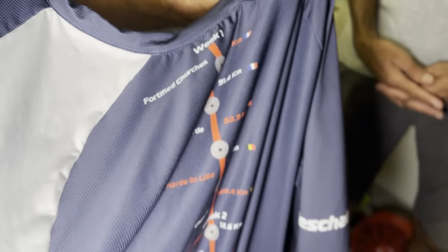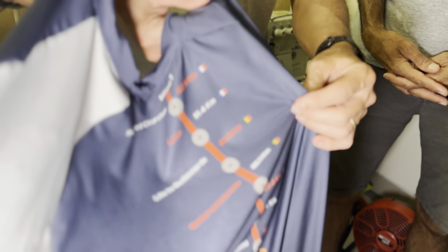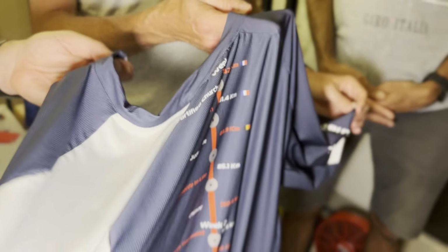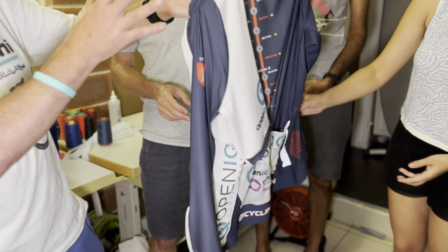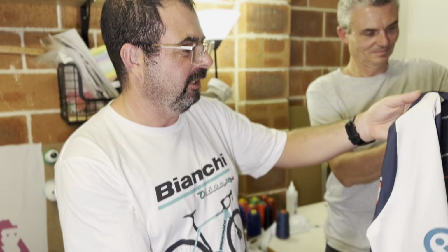This is a fabulous piece of work. It's gorgeous. I think this is a very, very nice jersey. I'm actually emotional. When I saw it, I said, we did something very good with this jersey. Yeah, it's beautiful. We wanted to make sure that the front wasn't too crowded, because then it gets a bit gory.